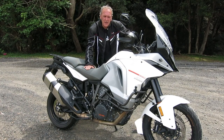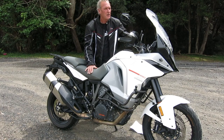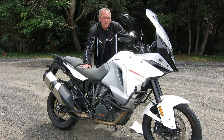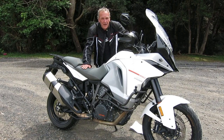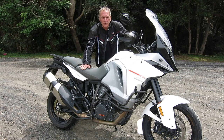Through the twisties, phenomenal bike, absolutely phenomenal. You just sit on it, you don't have to get off it at all, and the sports bikes that were with us on the trip were having fun keeping up with this. I'm not saying they would have been faster, but this thing was certainly not shabby and felt really nimble through the corners.